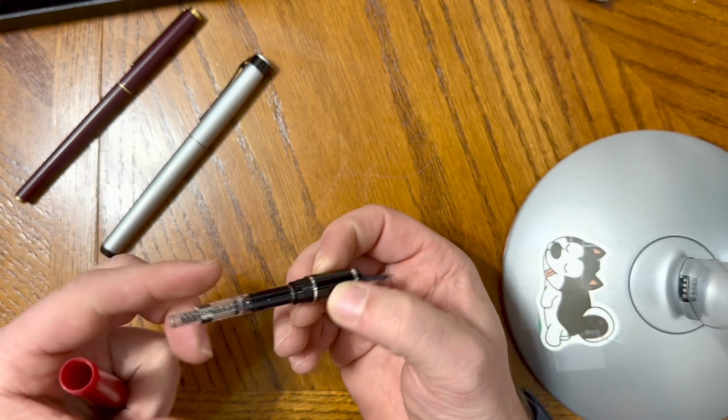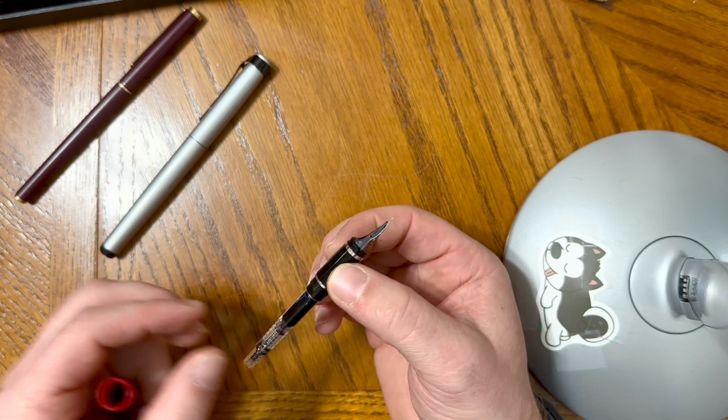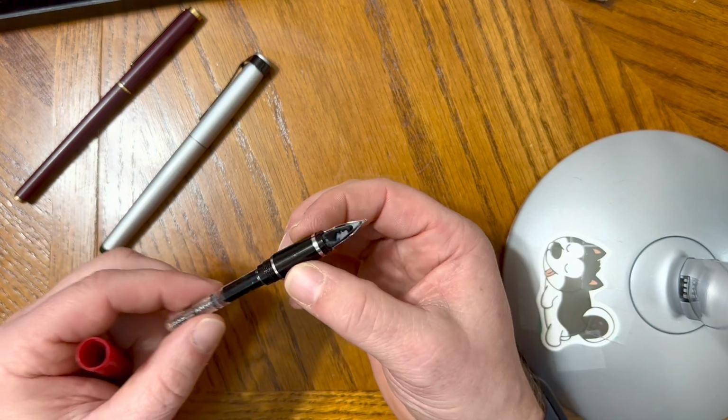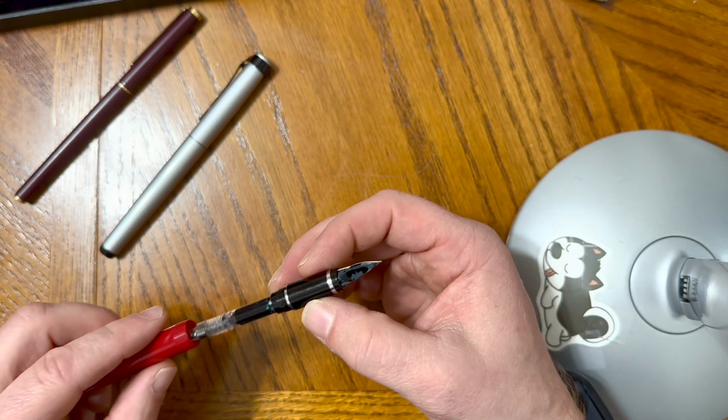It comes with the Con 40. That's what it came with. They actually gave me my choice. Did I want an empty cartridge, which I thought was a weird offer, or the Con 40? And I was like, oh, yeah, definitely I'll take the Con 40. Con 40 is a little bit of a pain in the butt, but it is what it is.